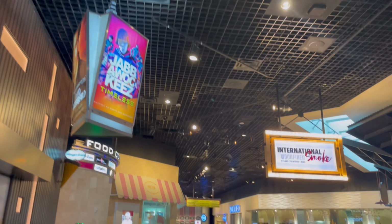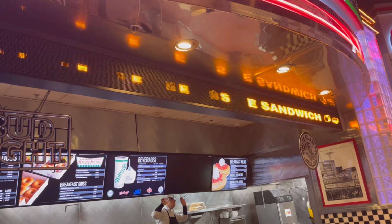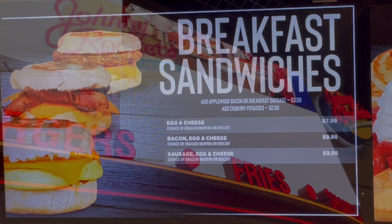We're going to take a little journey through the food court again to see what they offer for breakfast. If you have a very early flight, or you're just up early, or maybe you're up just really, really late and you haven't even gone to bed yet, this is your place to go, because some of the restaurants don't open till like 7.